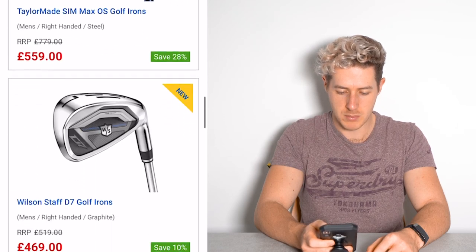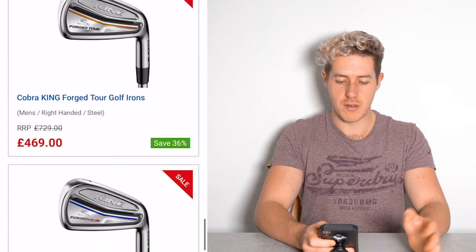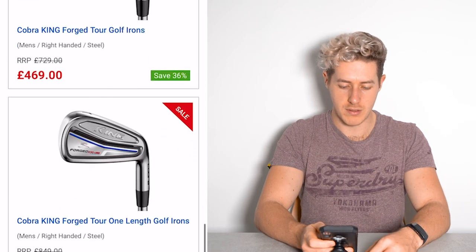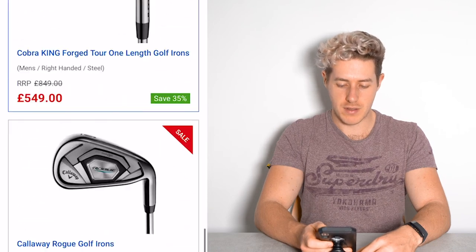Keep going. None of these are really appealing that much. Keep going. Some of these I feel like we've already seen. We may have covered most of them, to be fair. Cobra King Forged, that is last year's model, and if you want a one-length iron on a budget, pretty much right there. There you go. Callaway Rogue irons, I haven't hit them, they look quite cool. And that's pretty much all the irons.